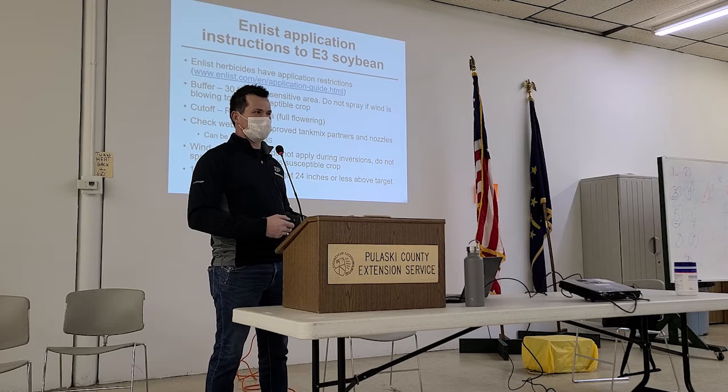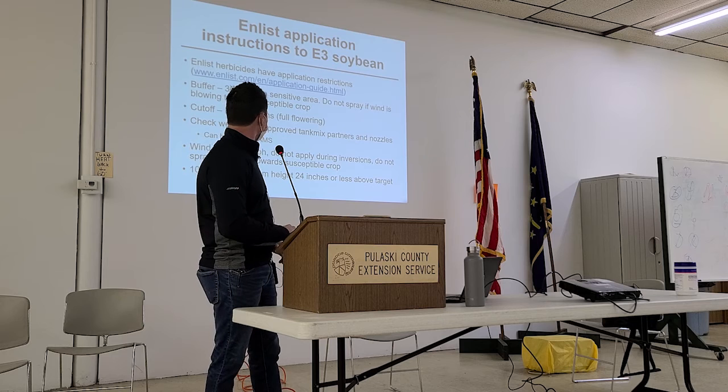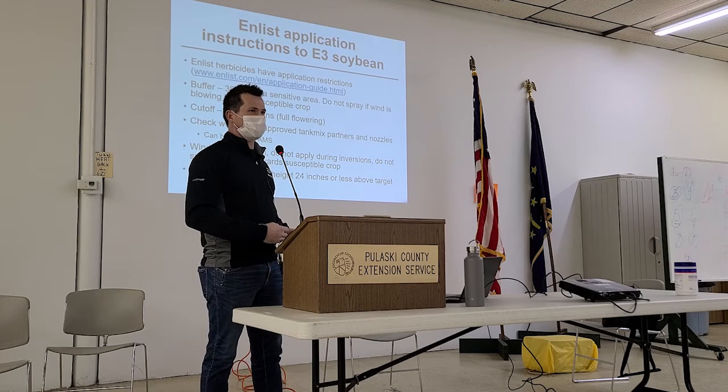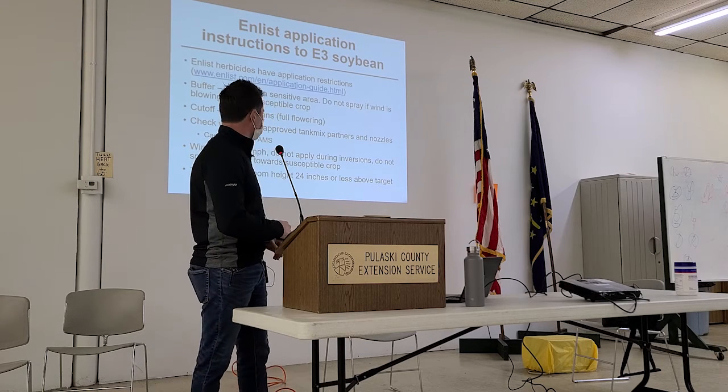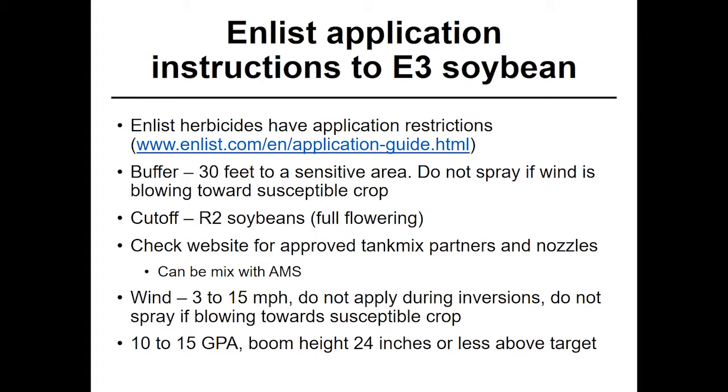So if you're growing Enlist soybeans, you have to go to the website to look at the application restrictions. The buffer is different. You only have to leave a 30-feet buffer to a sensitive area. So that's way more flexible than the dicamba labels, in my opinion. But just like the dicamba products, you cannot spray if the wind is blowing towards a susceptible crop. So if the wind is blowing towards a susceptible crop, it doesn't matter how far that field is, you should not spray those products.